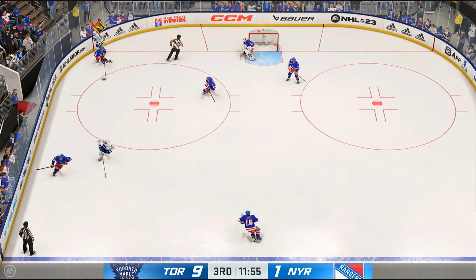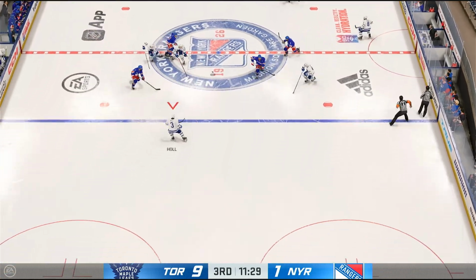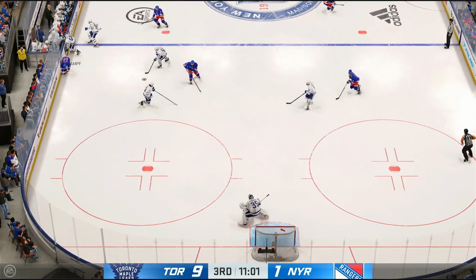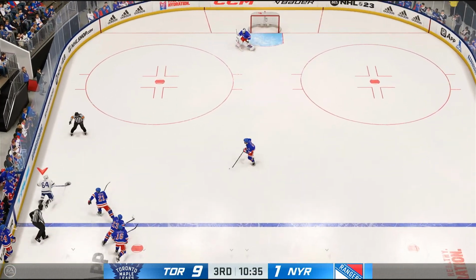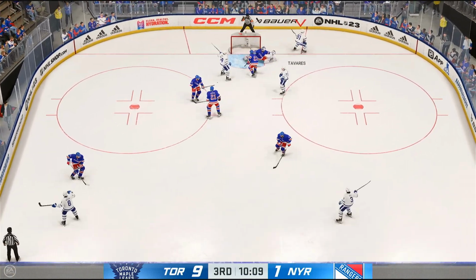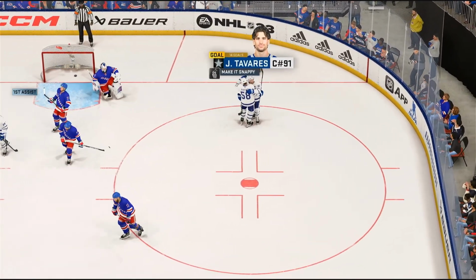New York's looking to break out. And it's a quick pass to Trocheck. Pushes it across to Goodrow. The Rangers take it across the line. Puck scooped up by Kent. Here's a feed in front. He scores! What a play!